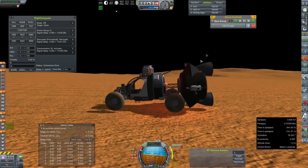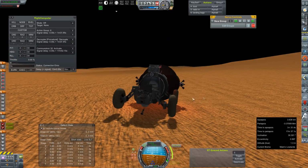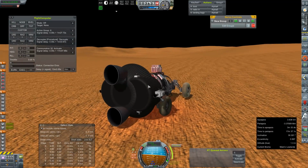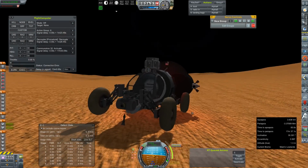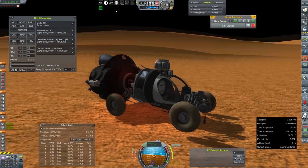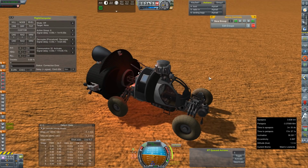Clunk! Oh! Well, we broke our harpoon. Wheels appear to be intact. Drive stage is still intact. All chutes are cut. Alright. Well, we broke our hill climbing harpoon. Other than that, the rover is down. Yes.